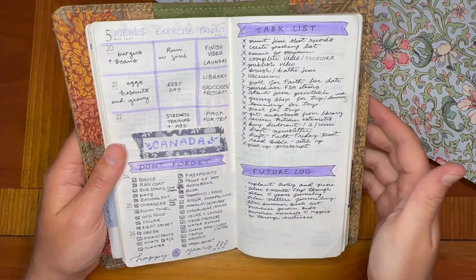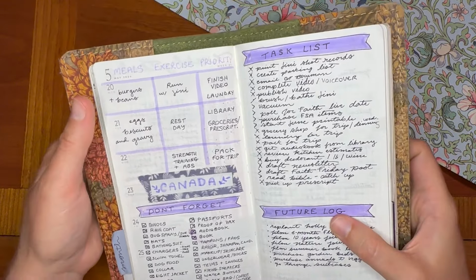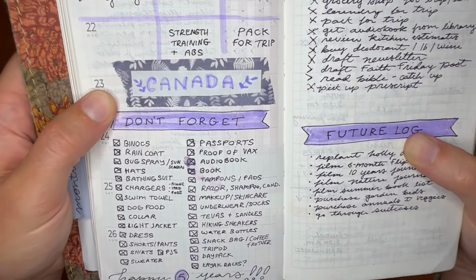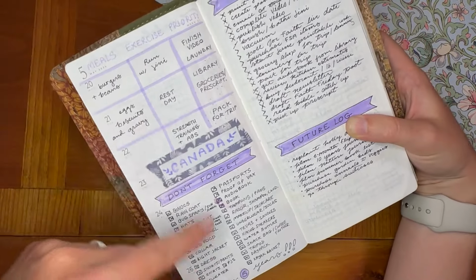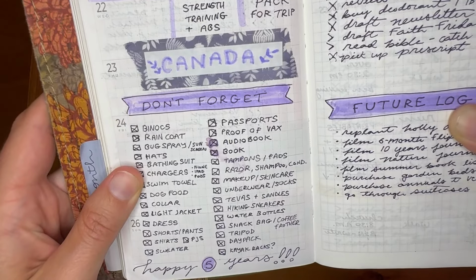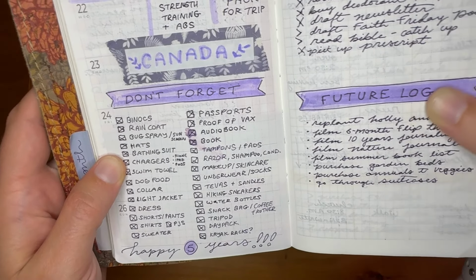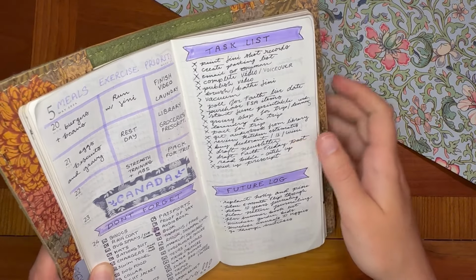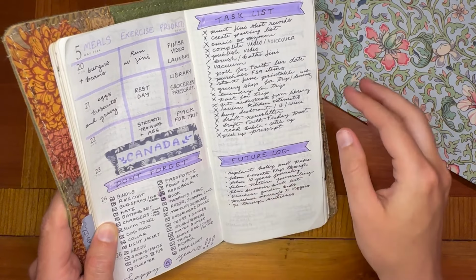Here is another example of switching things up to meet your needs. I only had a few days where we were home and then we went to Canada for our 5-year anniversary. So instead of continuing to just have blank space here, I wrote in a little packing list for our trip. And I also had a future log under our task list because there were things I wanted to remember to do when we got back.